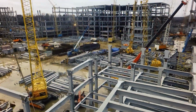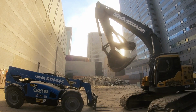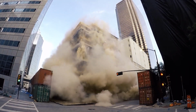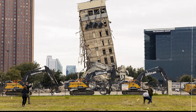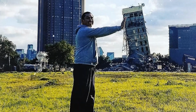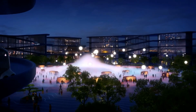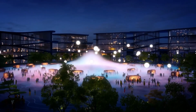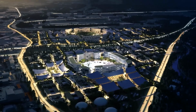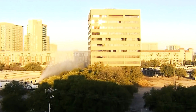Not all parts of a building are created equally, and this led to some strange scenes when an 11-story office block was scheduled for demolition in Dallas, Texas, in 2020. It accidentally created a temporary landmark known as the Leaning Tower of Dallas. City officials had secured funding for a new $2.5 billion development that would include residences, workspaces, and entertainment venues. The only obstacle was the old office tower.